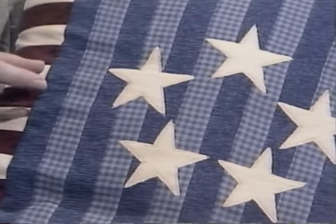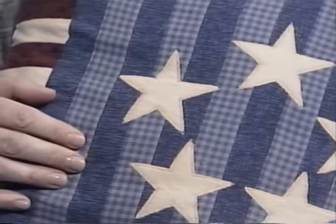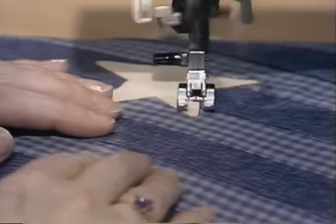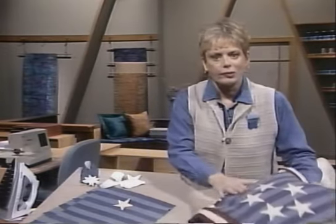Make it about a 2 to 2.5 millimeter width. And a short stitch length, sewing around the edges. Here you can see the zigzagging and the close-up of the zigzagging. Zig in the fabric, zag off the very edge. And make it a very easy stitch using thread to match the fabric so that you don't have to worry about making certain that all your stitches are perfectly straight.